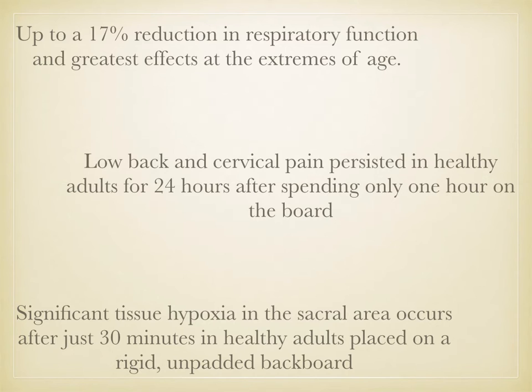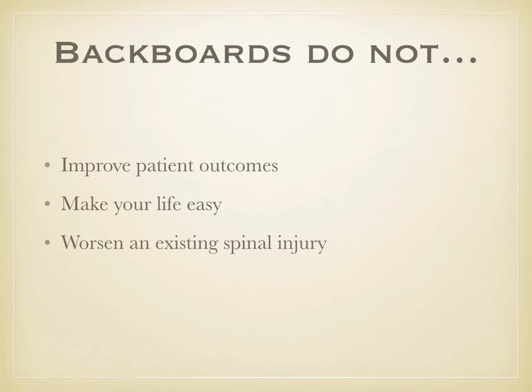This one study looked at tissue hypoxia and found that in the sacral area, it occurs after just 30 minutes in healthy adults placed on rigid, unpadded backboards. They do not improve patient outcomes. They don't make your life easy. And likewise, they don't worsen an existing spinal injury. So you're not going to worsen a spinal injury by placing someone in the backboard.